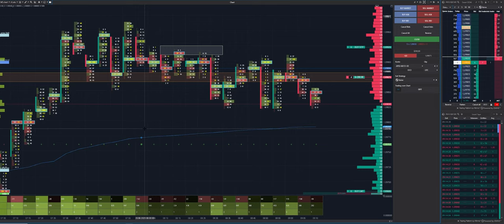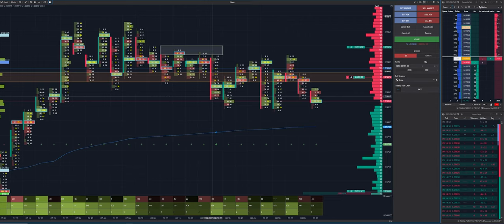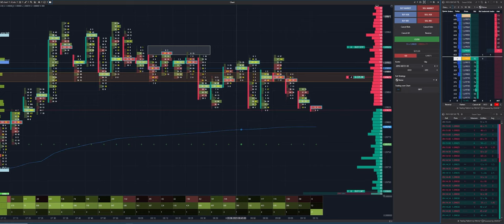We get from absorption to aggressive selling to absorption or exhaustion. So we see absorption, then we see aggressive selling down here, we see, again, aggressive buying in the market, but overall the buying had no impact on price. We see a little reversal. The market moved up again, and we can clearly see how the market is exhausting. And then we see absorption.